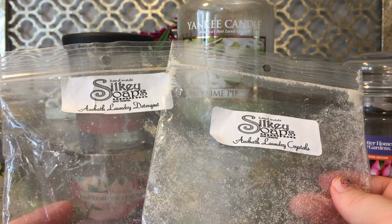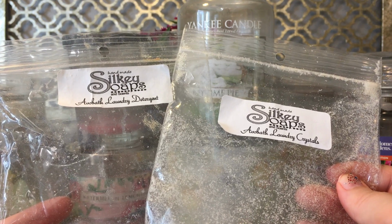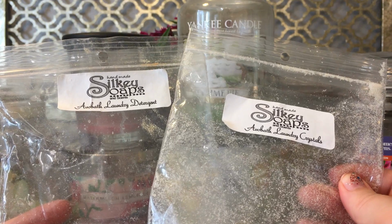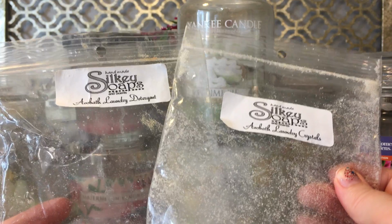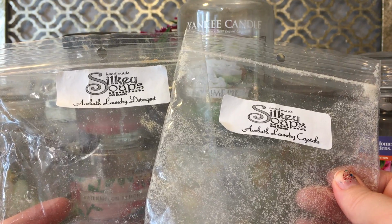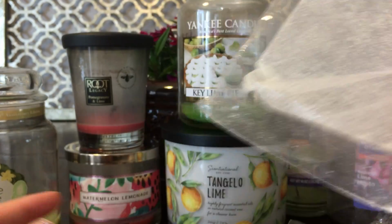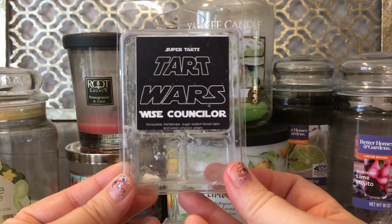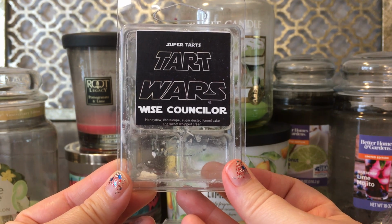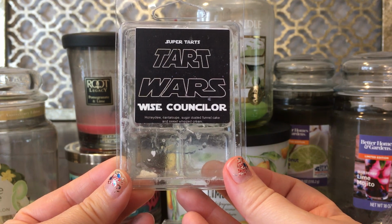These don't do well with my husband's skin because his skin's very sensitive, so I only make sure I do it on my clothes. And it's not super changing or super dramatic, but there's a little hint that you get, just to change it up a little bit, and I love it. So I will continue to purchase these from her, and I do have some in different scents.